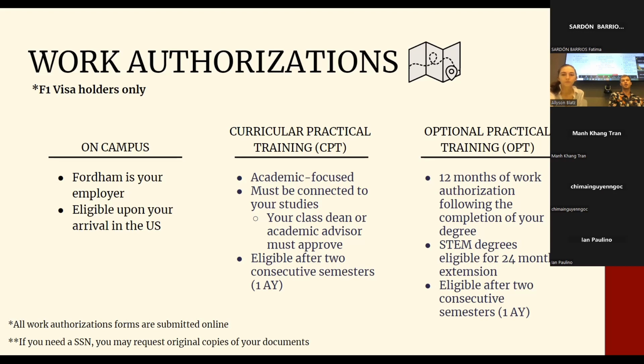Right. So if you're working on campus, you can get an SSN. If you have a CPT or an OPT, you can get an SSN, and we'll give you all the documents and guidance you need for that. If you don't have a work authorization, then you're not eligible for the SSN.